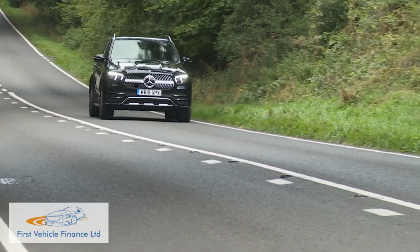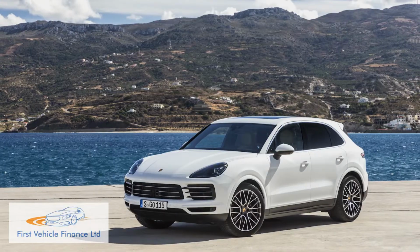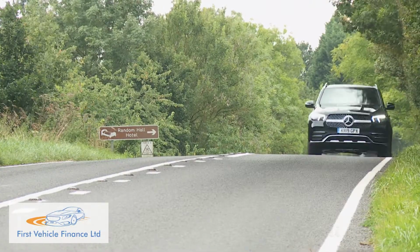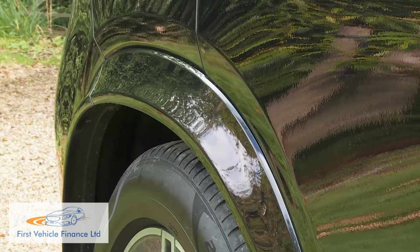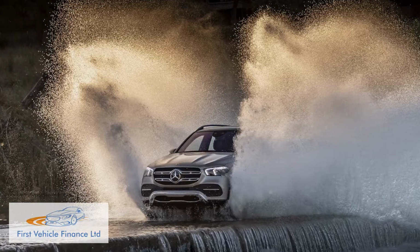All the GLE models are predictably most in their element on the highway. On a mainstream variant, there's certainly not quite the steering feedback or the body control that you'd need to rival, say, a Porsche Cayenne or a BMW X5 on the twisty stuff, but cruising refinement is exemplary. And on the 6-cylinder versions, being able to raise the AIRMATIC suspension means that you'll be able to go further than most luxury SUVs off the beaten track too.